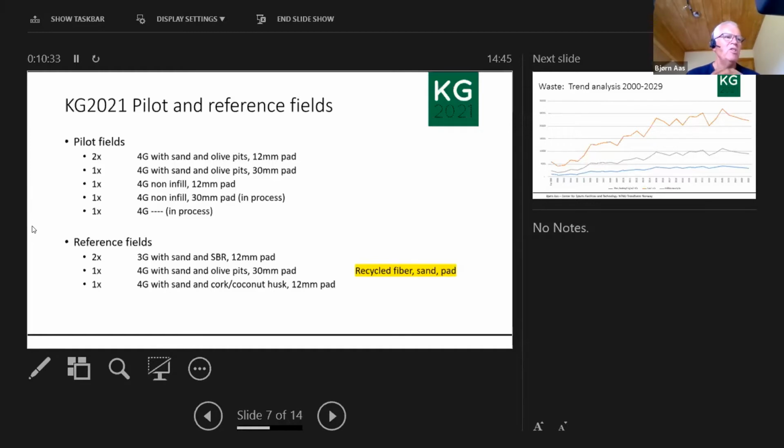So we have actually in our project now what I think is the first artificial turf field, a full-size 11 pitch in Scandinavia, where the old materials from the renovated pitch was brought to the suppliers and refined and came back as an input to the new system. We will also have a reference field with the sand and core coconut husk as infill, to compare and to understand how these materials work in Norwegian climate and over time.